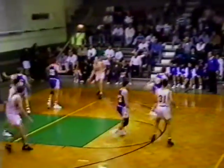Tries to go inside to Flucky. He's cut off. To Parn in the corner. To Flucky, to Henry, to Doug Henry. Tries to go inside, and Brian shoots. Comes away with it. Powell takes it down the lane, lays it up. Good! Jimmy Powell with a nice move inside at the buzzer. And the Spartans go in the locker room with an 8-point lead, 39-31.